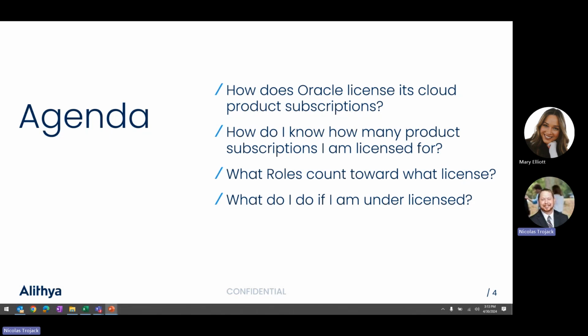Today, what we're going to be talking about is how do you monitor your Oracle license subscriptions? So what we're going to go over today is, how does Oracle count the licenses towards each product subscription? How do I know how many product subscriptions I'm licensed for with Oracle? What system roles count towards what licenses? And what do I do if I'm under licensed?